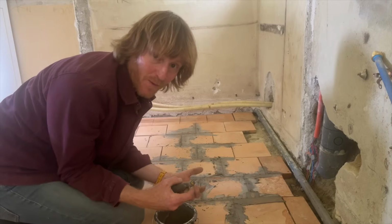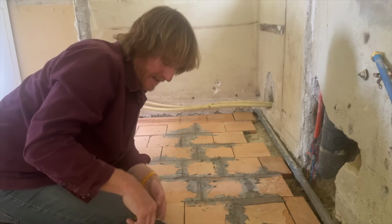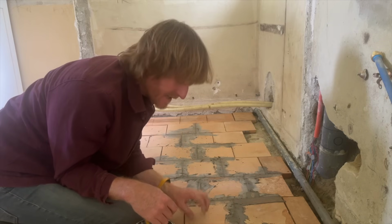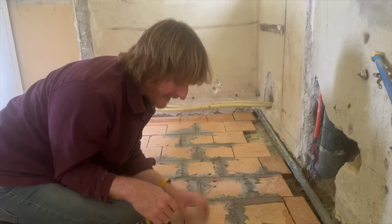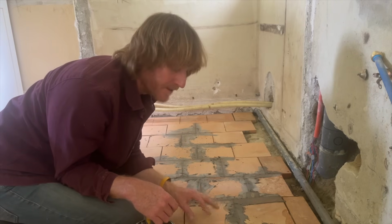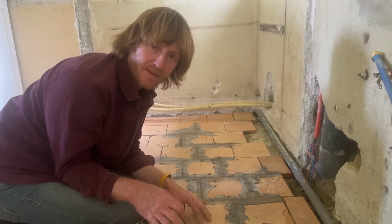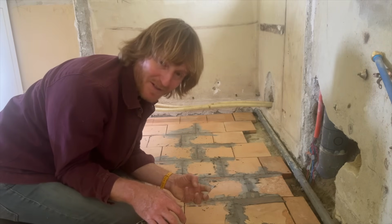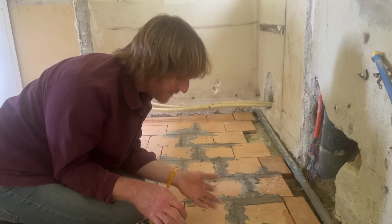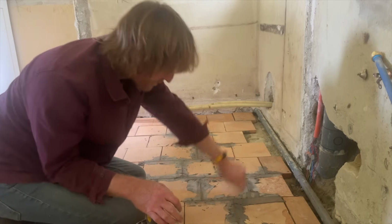Well, this isn't going very well at all. I guess it was a mistake really, but I haven't treated any of the new tiles with linseed oil to help seal them. Which means the second that the grout was touching them, the tiles were sucking all the liquid out of the grout and the grout seemed to be drying instantly, turning from slop into powder before I can get it in, and I'm struggling to force it in.